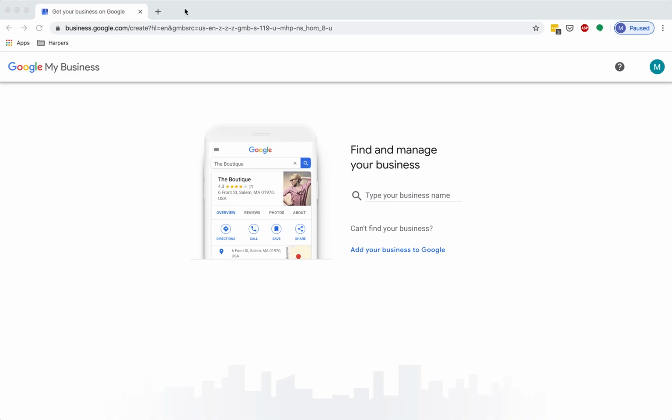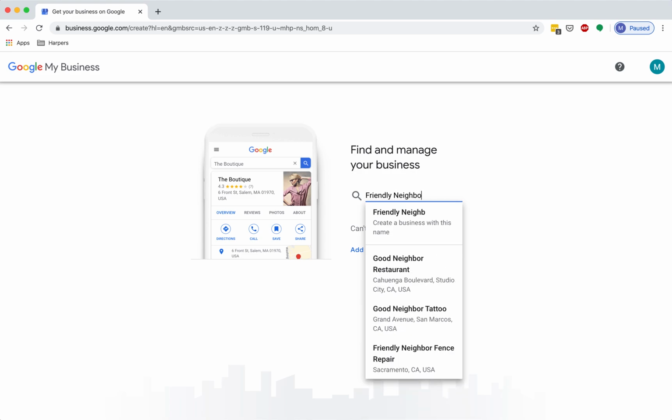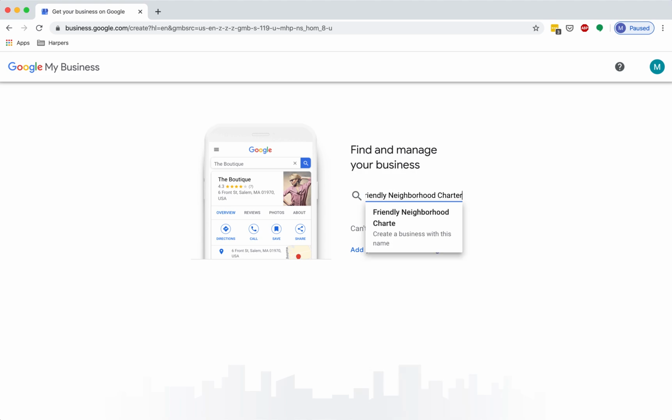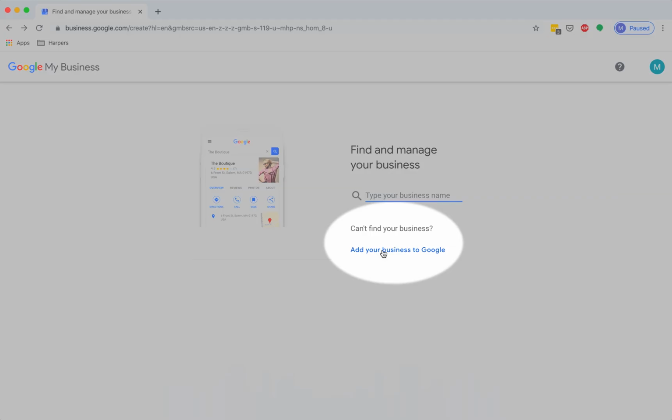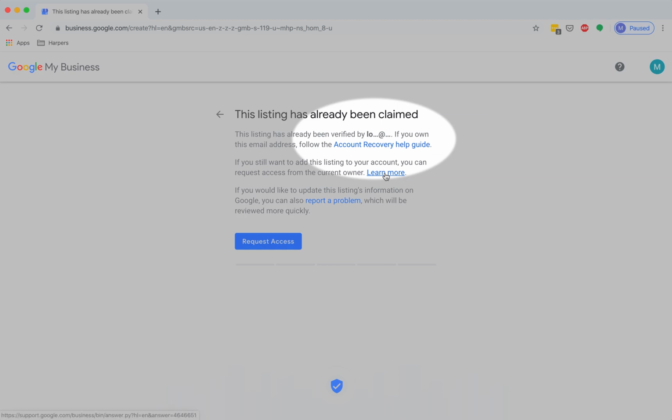Once you're logged in, type the name of your school into the search bar to see if Google already has a listing for you. If there's no listing, click Add Your Business to Google. If your school is already listed, Google will show you a partial email address of whoever verified it. If you know who owns this email address, ask them to help you log in. Otherwise, Google has a process for reclaiming the listing. To see this process, click Learn More.